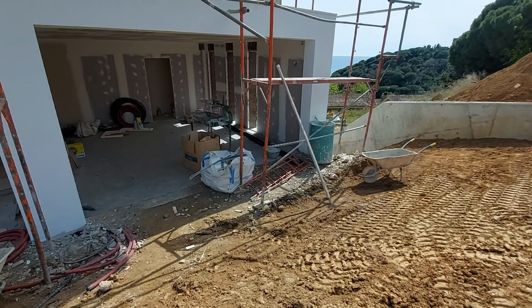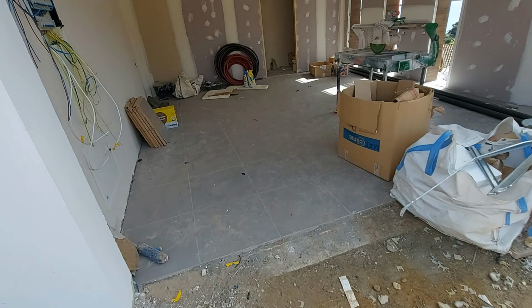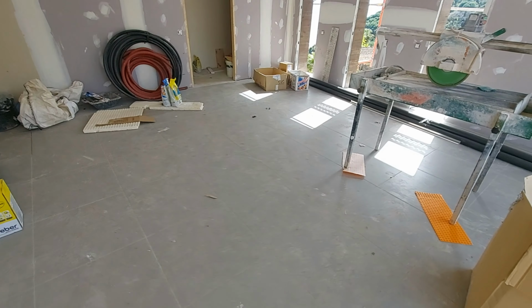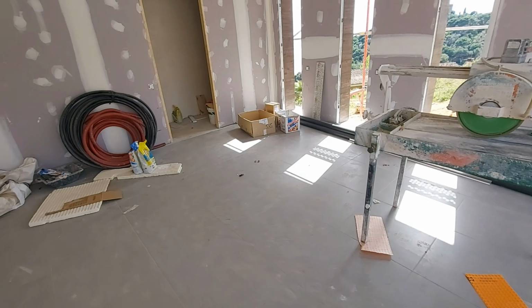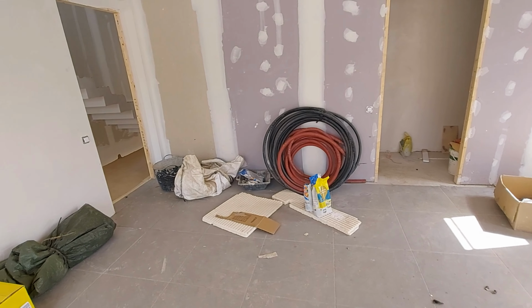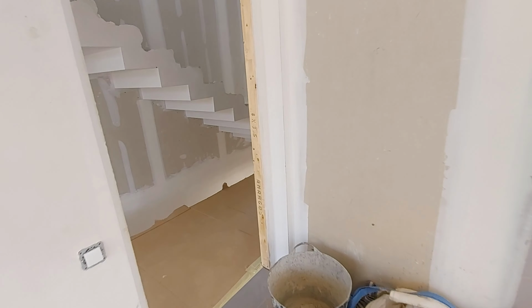I see that they also worked on the floors, and well, it doesn't look like anything now, but this is a very very basic floor we put in the garage, as we wanted something easy to clean with the trace from the tires. Okay, so well, let's start this level while we are at it.